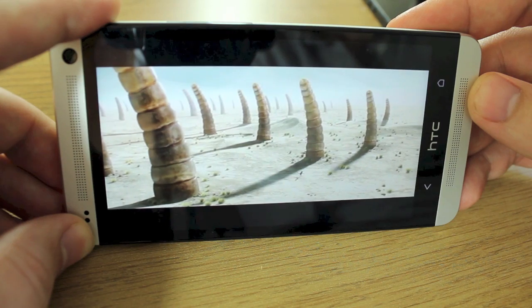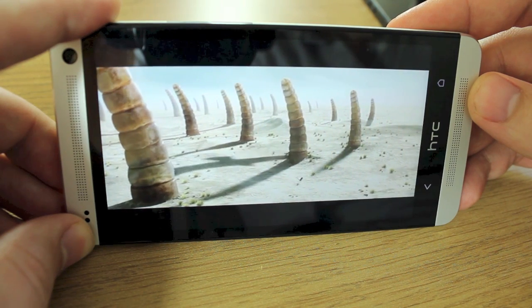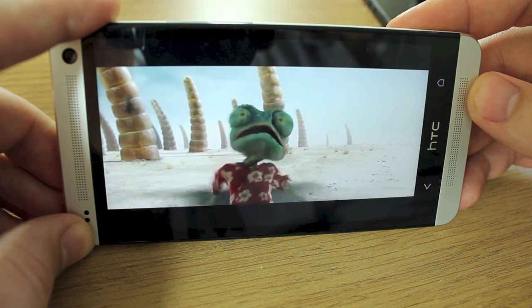It is really sharp, but because you're kind of at the threshold with the iPhone already in terms of sharpness, you can't really tell that much difference between them. But because of its size, it does mean that watching media, videos, viewing photographs and everything, it's a lot better experience on the HTC One.